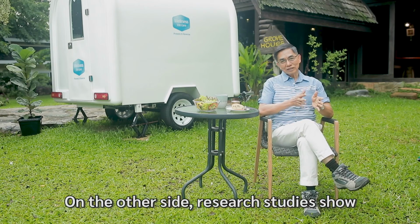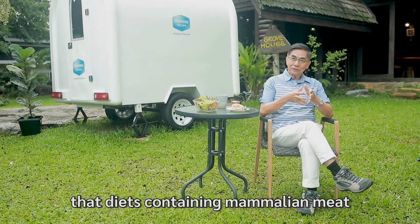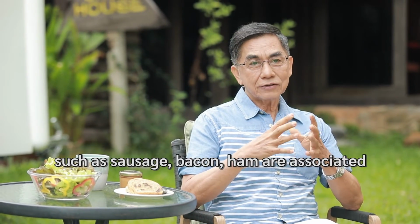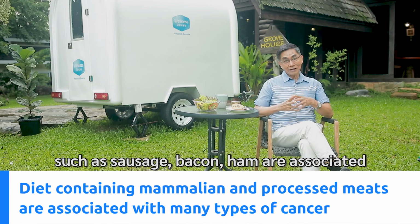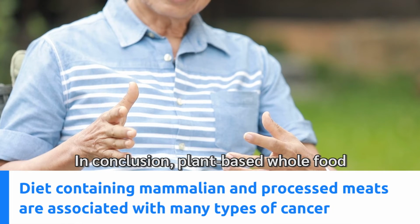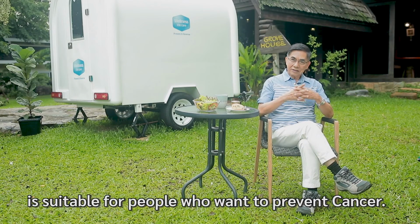On the other side, research studies show that diets containing mammalian meat and processed meats, such as sausage, bacon, ham, are associated with a higher incidence of many types of cancer. In conclusion, plant-based whole food is suitable for people who want to prevent cancer.